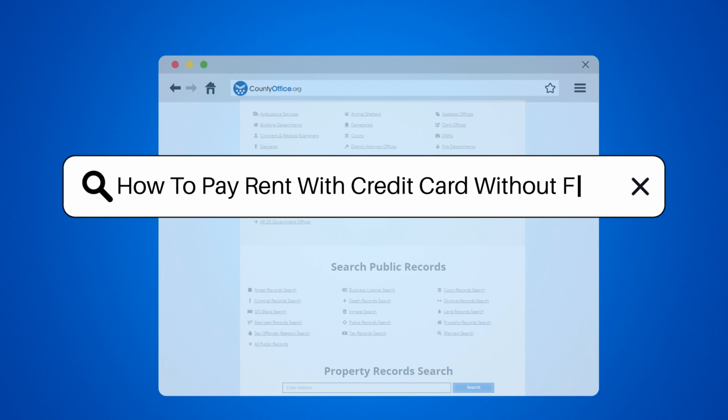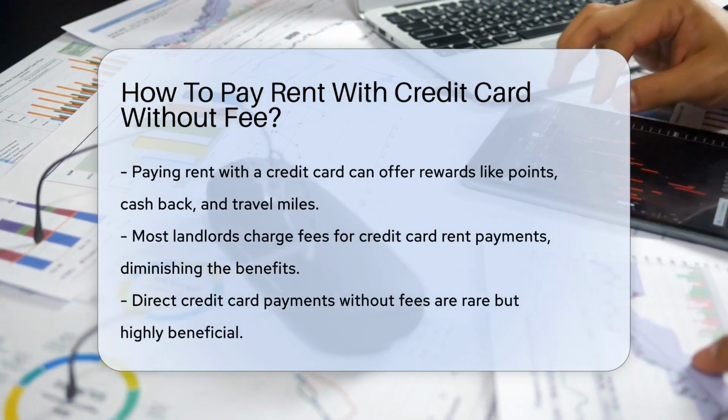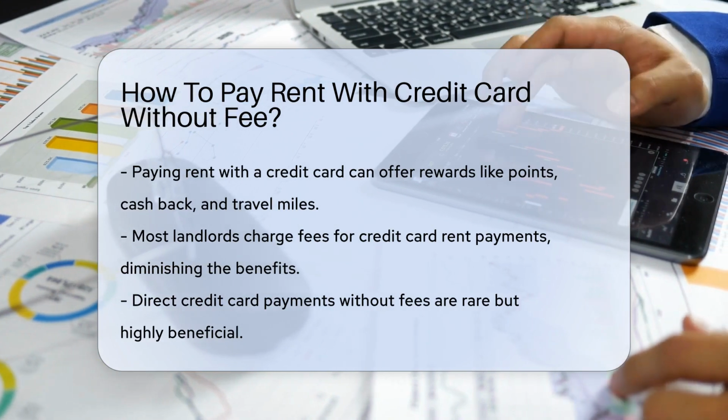How to pay rent with credit card without fee. Paying rent with a credit card can be tempting. Think rewards points, cash back, and travel miles. But hold on, there's usually a catch. Fees. These pesky charges can eat into your benefits. So how can you outsmart them?